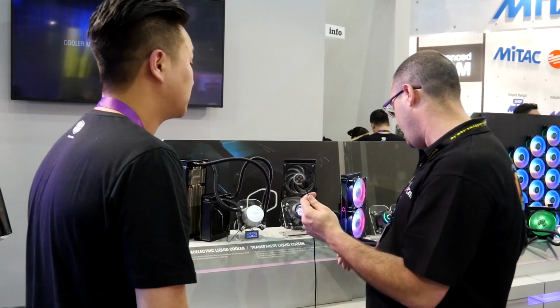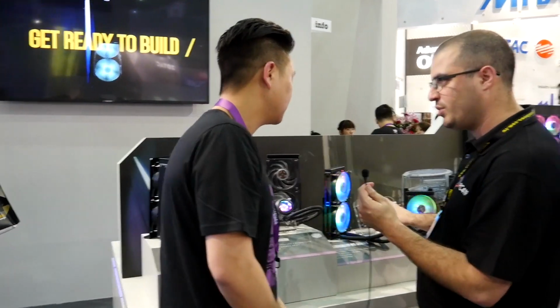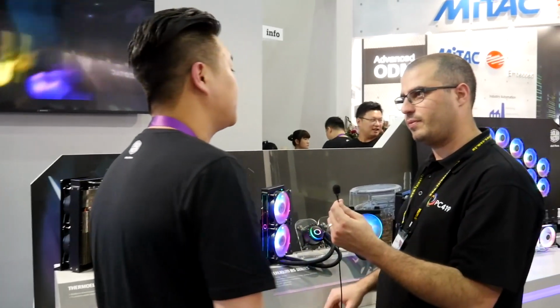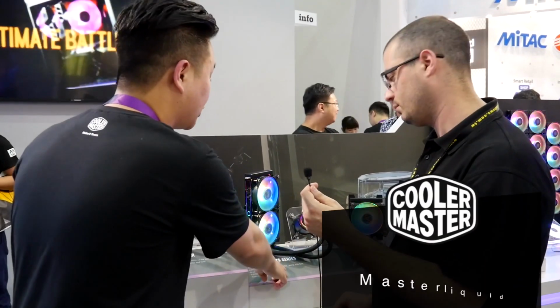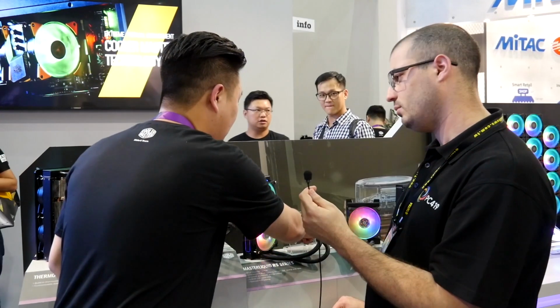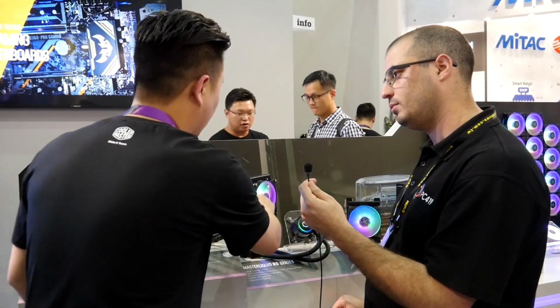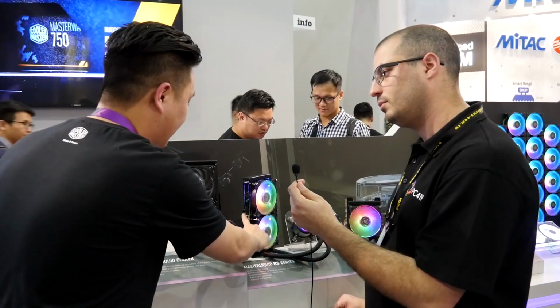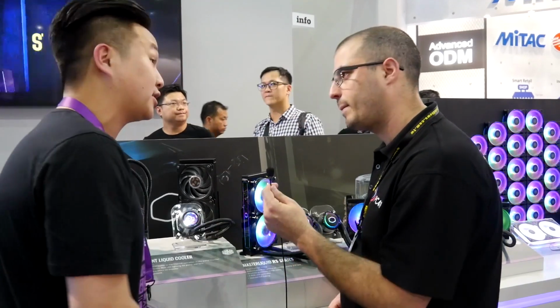Okay, no worries. And we've got the Master Liquid RS series here. Has that released already? It's going to be released next month. Next month? Yes. Earlier this year, we released the R version. The difference is that we changed the pump casing to aluminum. And on the radiator, you can see there's addressable RGB on it as well. The main difference is there's actually a temperature sensor.